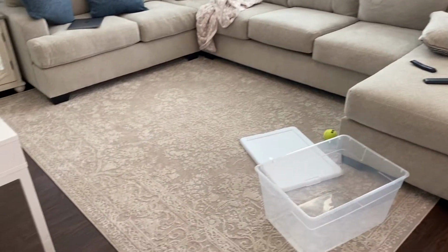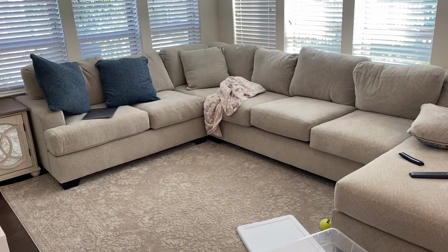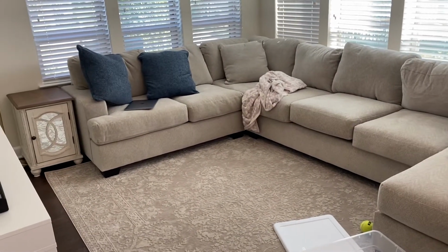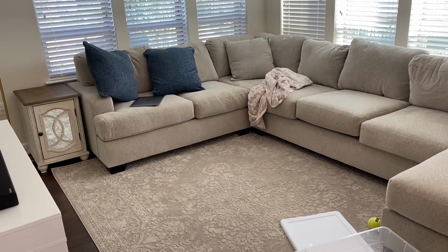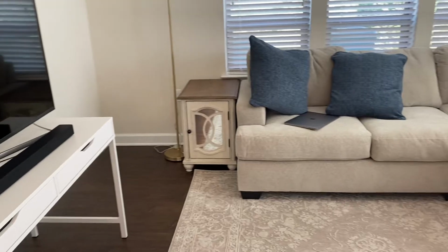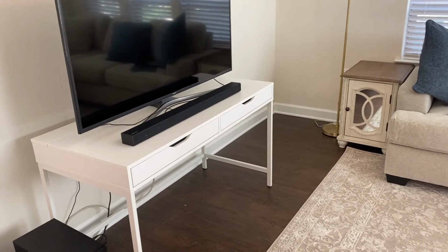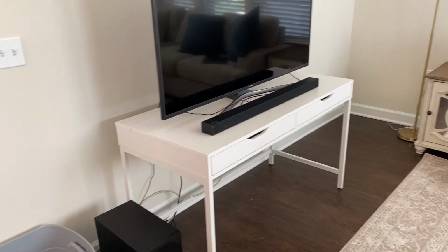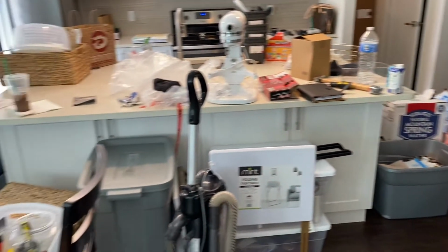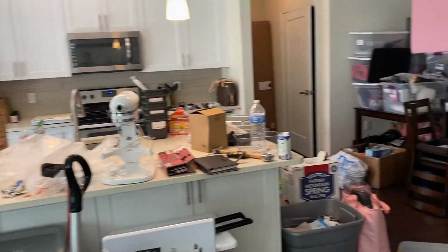So we got our rug and our couch in and that little end table, but we didn't get the TV stand in here yet. So this is just my desk that we have set up in here for now to put our TV up. And then the guest bedroom is a little bit smaller than we thought, so I'm probably not gonna be able to keep my desk in there. And then here is a disaster zone. Stuff is everywhere.